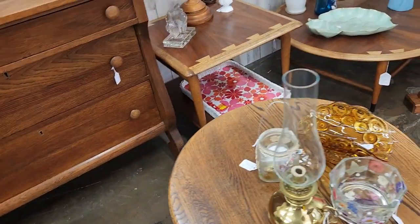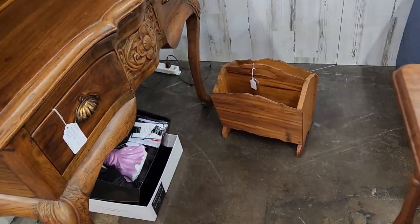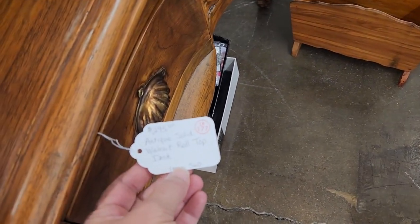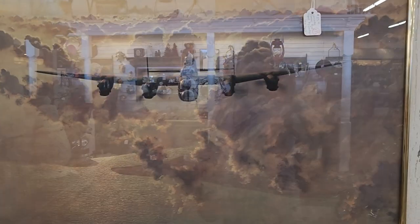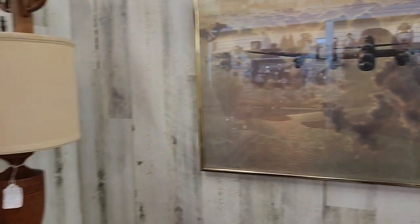Huh. I don't know a booth number here. I'm presuming this is all the same booth down the front. Let me see if I can see a booth number. Oh, booth 177 is where all these things are. Booth 177. It's a nice picture right there, if you can see it. There's kind of a glare off the glass. It's a plane coming through.